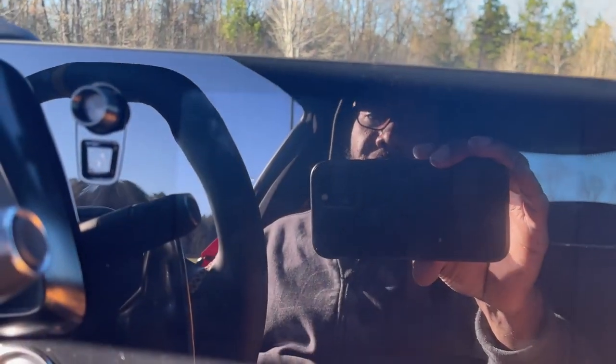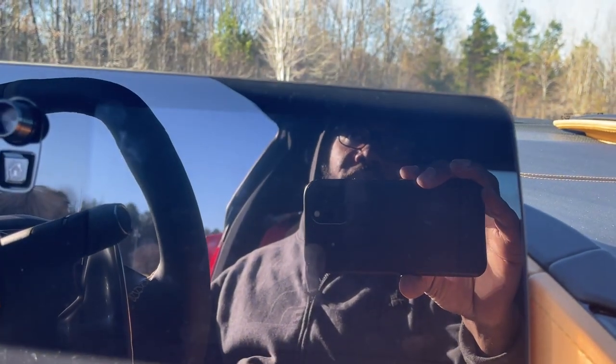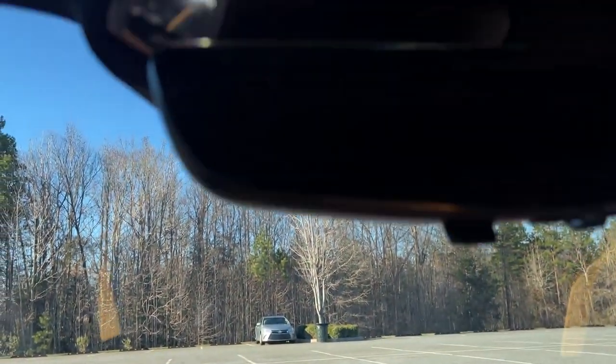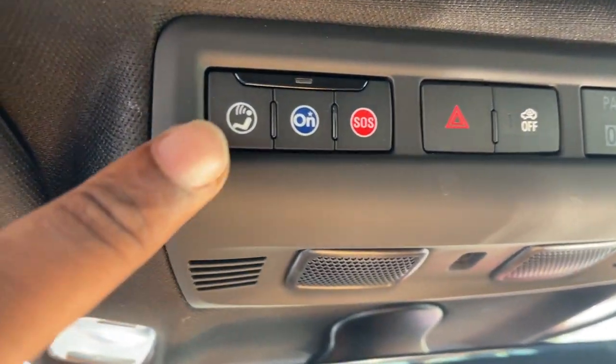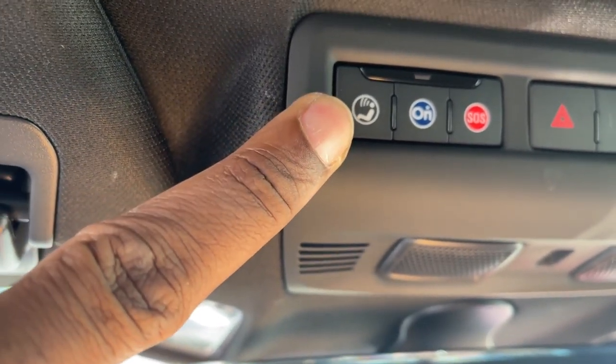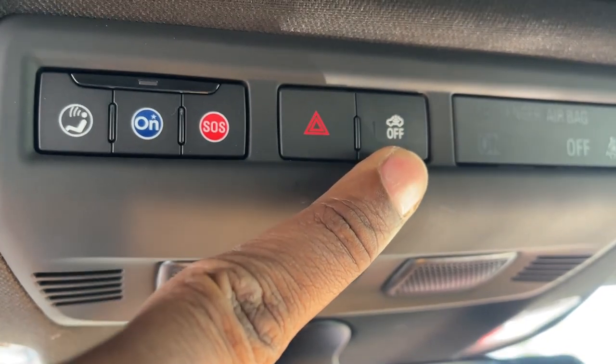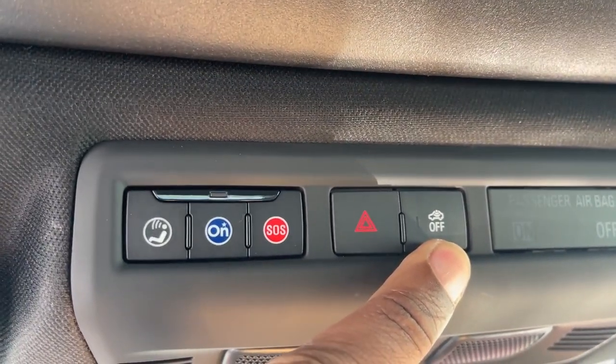Guys, here's the amazing screen. We're gonna turn that on. I know you guys don't wanna see me in the screen right now, but man, it's an amazing car, guys. Up top here, we have, I think that's the Wi-Fi or whatnot. Here's the OnStar, SOS, hazards, and here is the motion sensor.